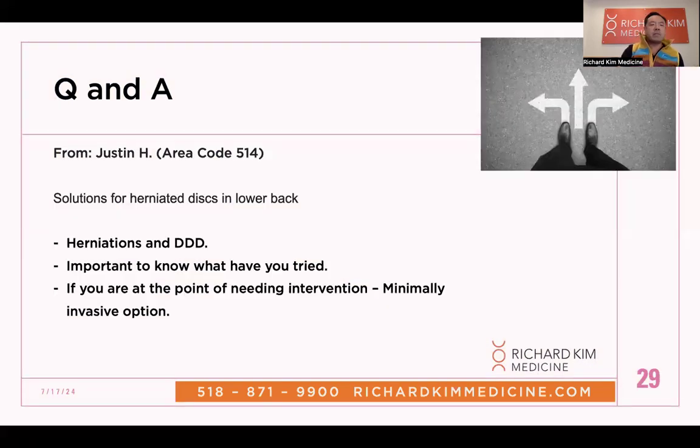Justin H. from area code 514 asked about solutions for a herniated disc in his low back. Again, we talked a lot about herniations, degenerative disc disease, and how the jelly donut analogy works for that. It's important for us to know what you have tried, Justin. Have you tried the physical therapy? Have you tried injections? But certainly if you're at the point of needing intervention, meaning that you're thinking about either injections or surgery, or simply looking for alternatives, we are the minimally invasive option. So it is a very real solution.